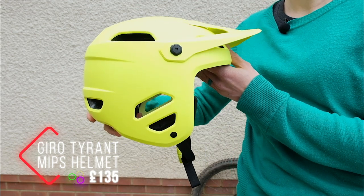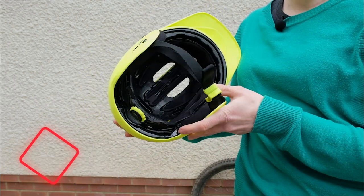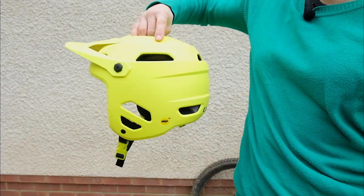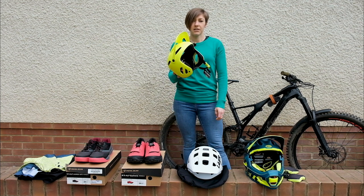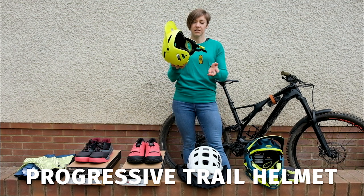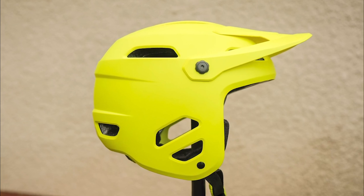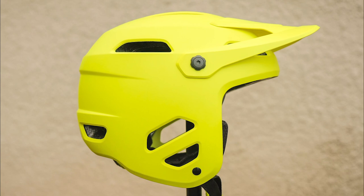So this is that sort of dirt jump style helmet that you'll have seen knocking around. Quite a few brands have got them now. Fox have got one. There's obviously the Giro Switchblade, which looks a bit like this, but with the chin piece. And then this Tyrant. They call it a progressive trail helmet. It's a trail lid with earpieces. They come in small, medium, large, and this is 135 quid. Designed to be worn with goggles.